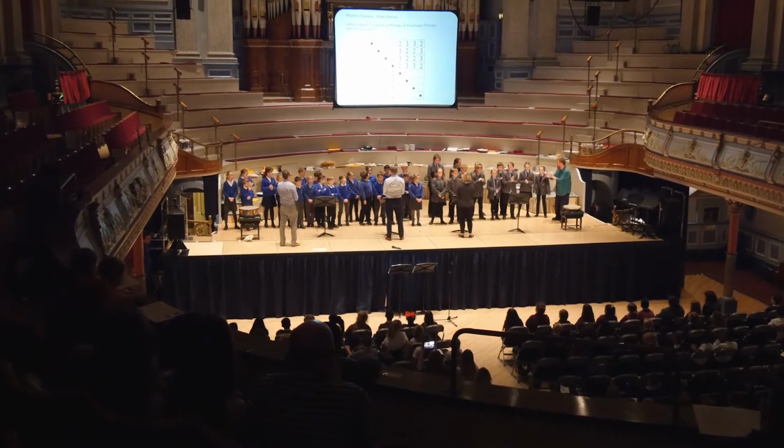Playing at the town hall is a big deal, you know, for a lot of these kids. This will be the first time that they've ever performed a piece of music.